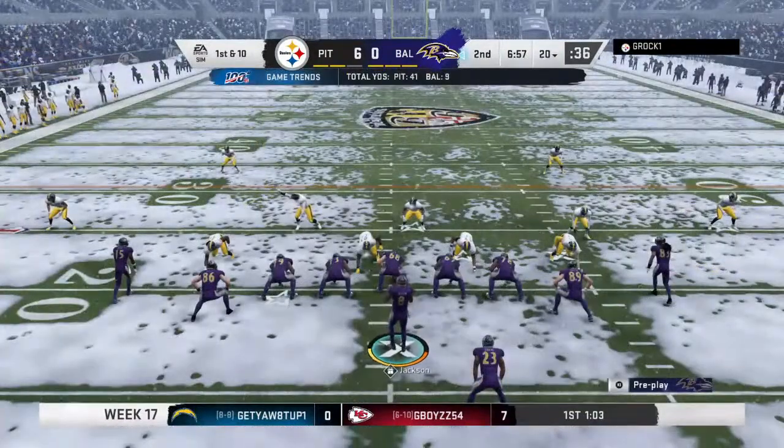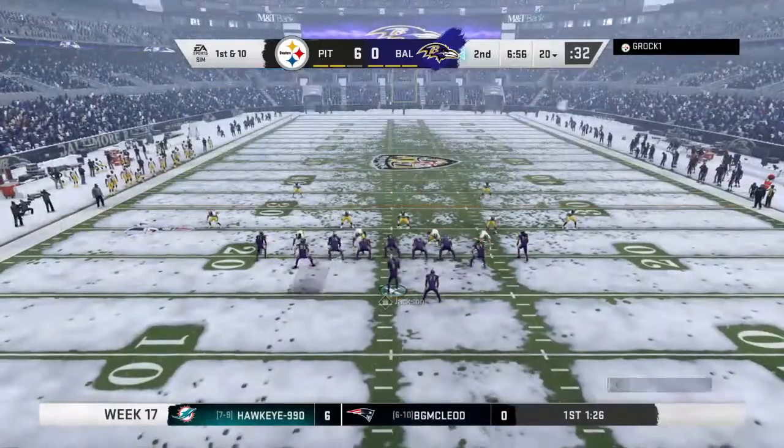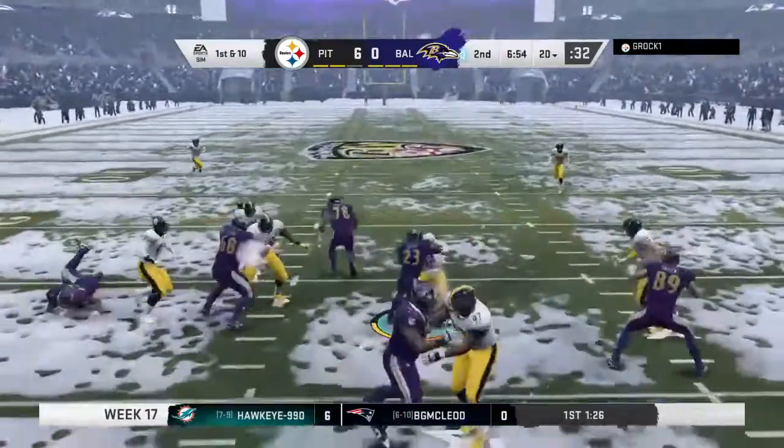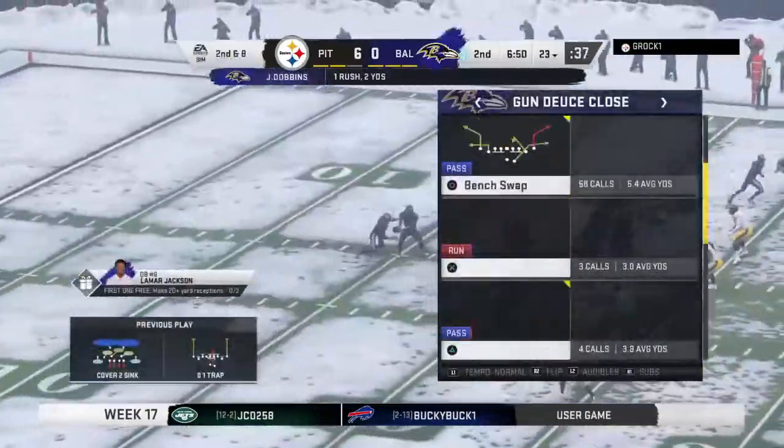The Baltimore offense at the line, set to get going. It hasn't gone particularly well for them, that's obvious. In these conditions, no points so far. They've got to get that offense on track. The question, how do they do it? It is the age-old question, isn't it?